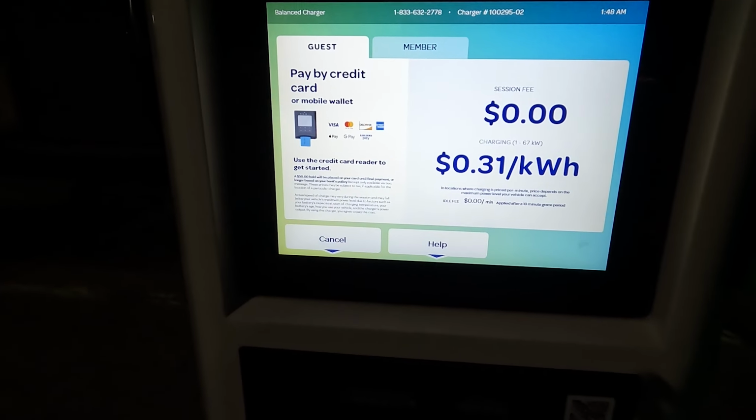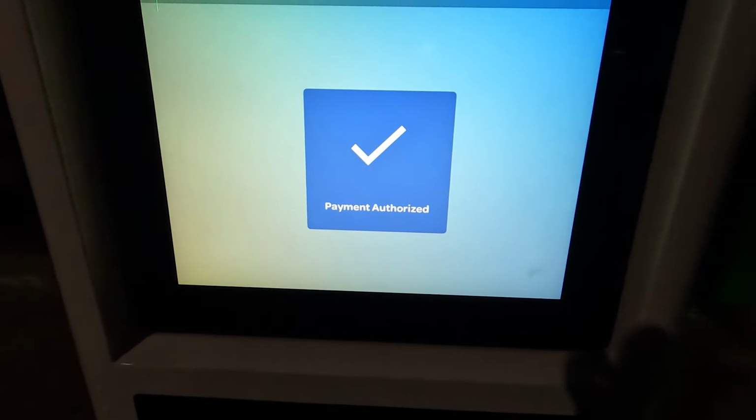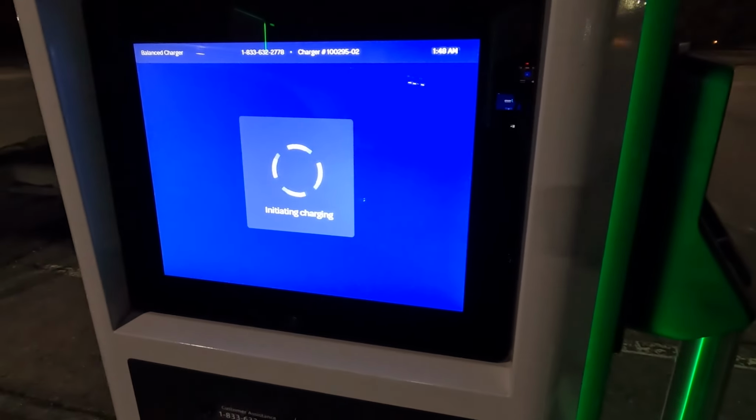We're gonna try, and we're gonna test right away. Members tap here, see, this worked at the last charger, so I'm gonna tap my phone. And look at that, that worked right away, so that is cool. That is good news. Payment authorized. Initiating charge.